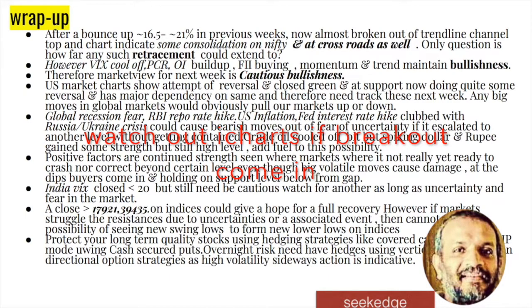The positive thing is that every time it moves to 15,000, it bounces back. A lot of buyers. Look at how the FIIs have come back after taking out lakhs of crores of rupees just a few months back. Now see how actively they are participating. That is the confidence of the institutions in our Indian market, among emerging markets. 17,921 and 39,435 are the levels to look at on Nifty and Banknifty. If you have to hope for a breakout, those are the levels you have to watch out for.